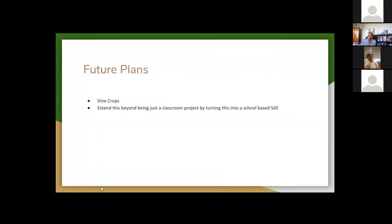So, future plans. After we get this really under our belts, I would like to try some of the vine crop hydroponic systems and maybe grow some cucumbers and tomatoes. That's something I foresee happening in the next couple of years. I'll put in another grant for Perkins Fund for vine crop hydroponic systems once we really feel like we have a good handle on the lettuce.